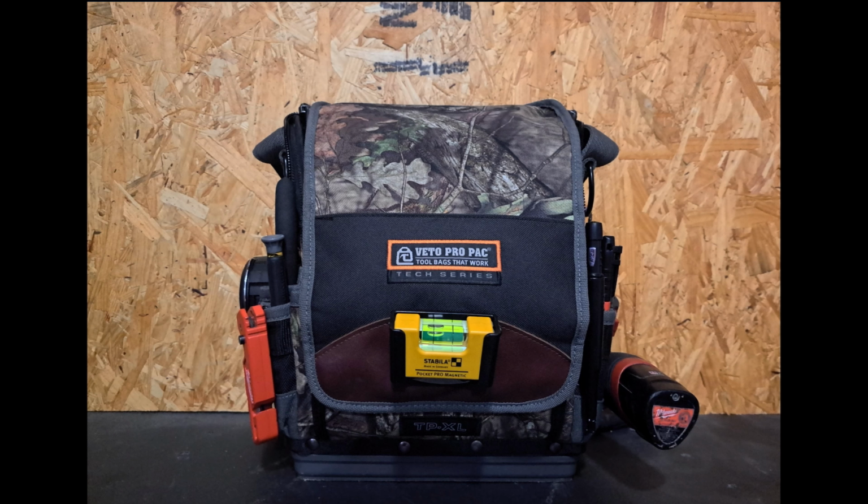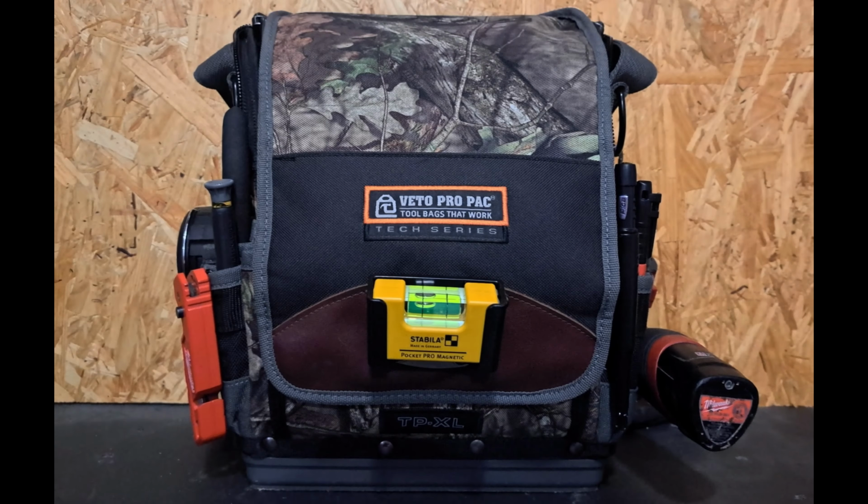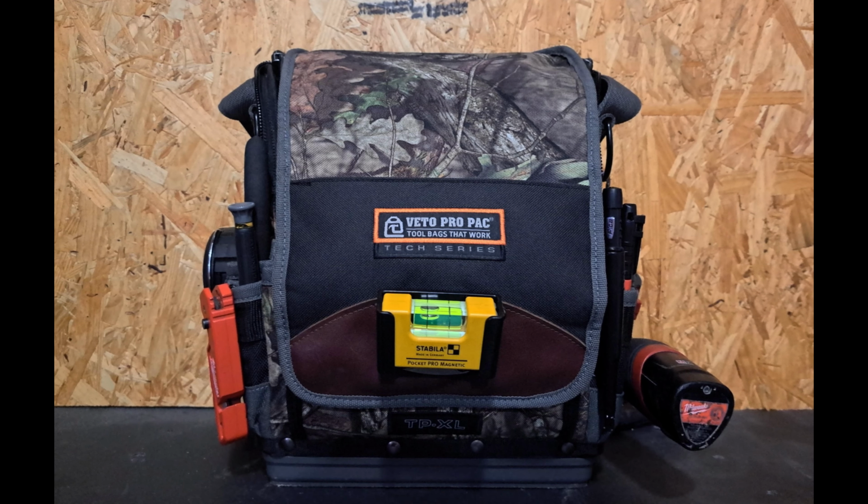So first picture outside of the bag. I haven't seen a lot of these camo bags in person. I've only seen them on websites, maybe on Facebook or so. But he's got the TPXL. You can see that down there at the very bottom. I used to have this bag a long time ago. I didn't have the camo version, but I had the regular, wasn't even a blackout, wasn't a thing yet. It was just the standard Vito colors.